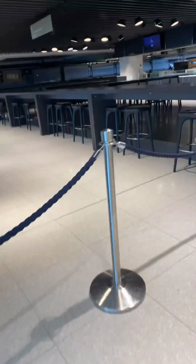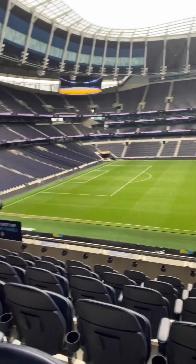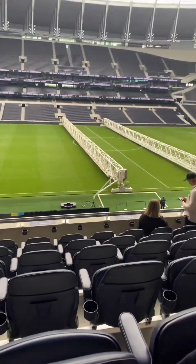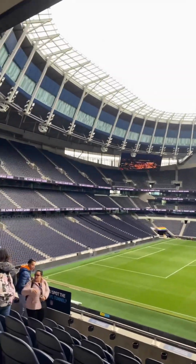We're now going upstairs to see what there is to offer. Now, these will be the premium seats if there were a game. Let's look at the Tottenham Hotspur Stadium, shall we? Jeez. Look at the stadium. It has a lot of seats, that's for sure. I wish there weren't those cranes there, but still it's very nice.